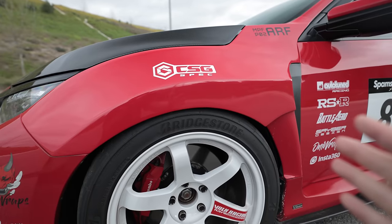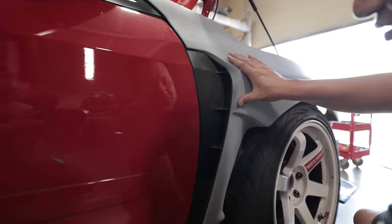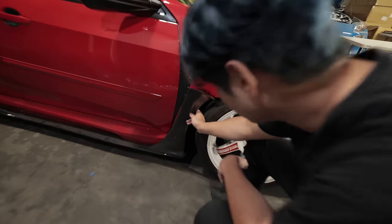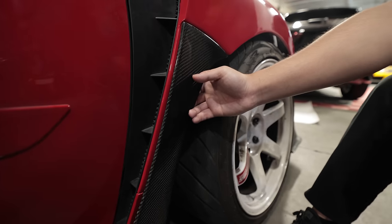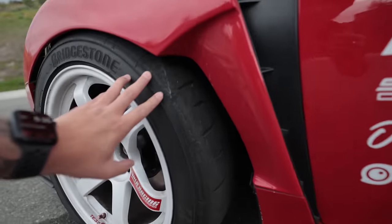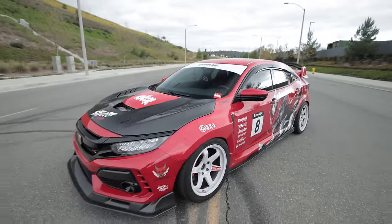Up front we have no rubbing issues because we are running the Sabre design 25 millimeter wide front fenders. It does come with a carbon blade that comes down and attaches to the side skirt. I opted to leave it off because I just like how this looks better. That is how we are fitting these massive spec wheels and tires.